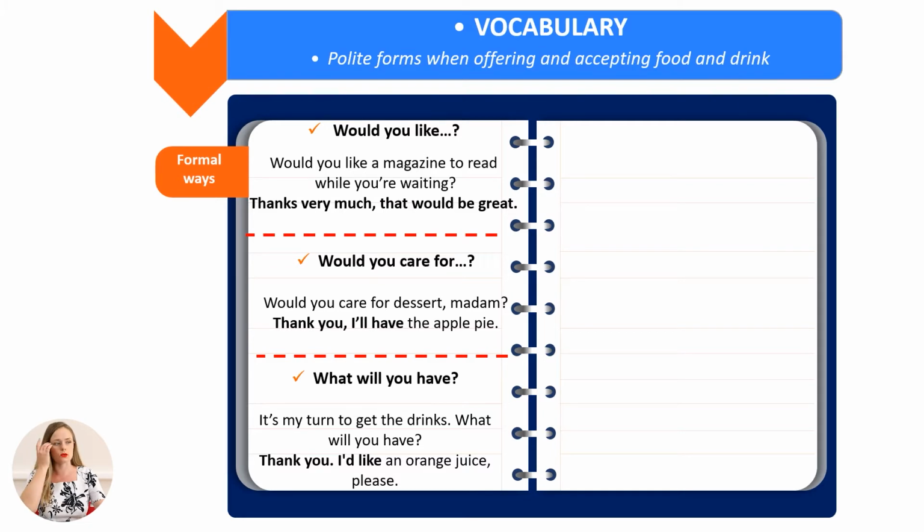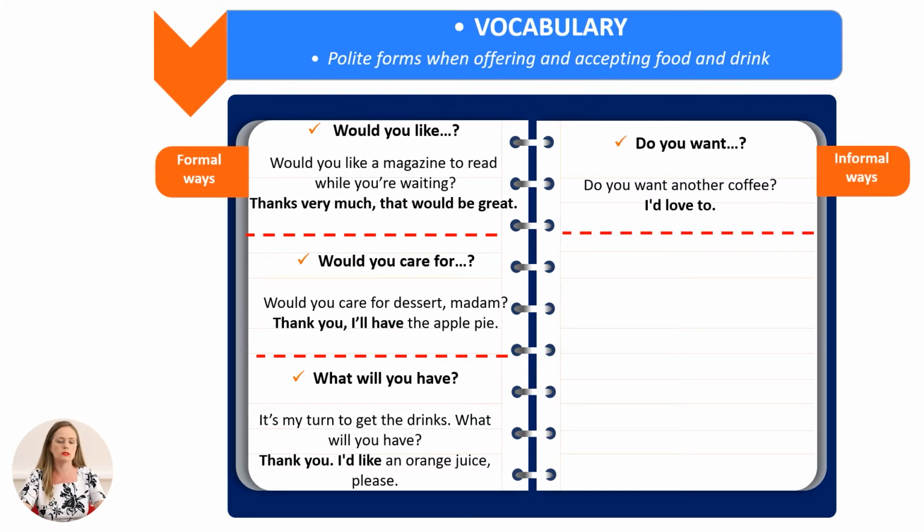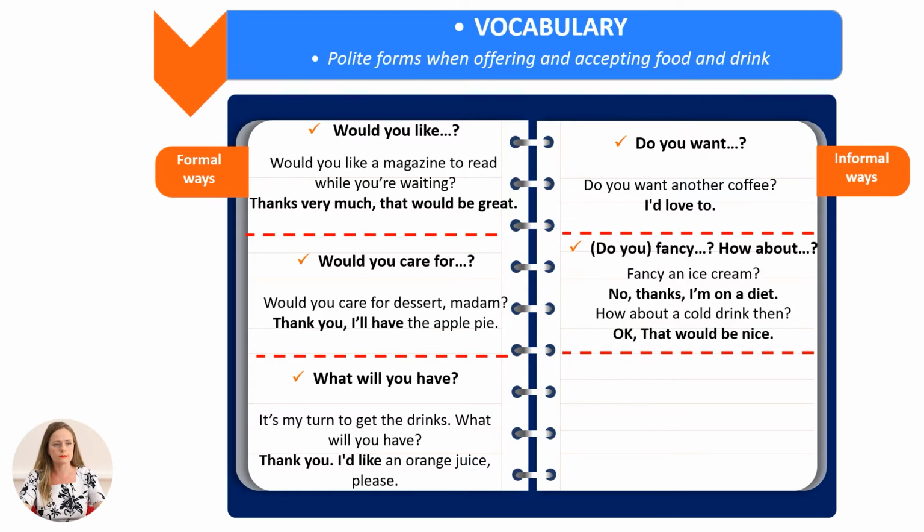Okay, now let's go to informal ways. Do you want? This is a more informal way of offering something to someone. Do you want another coffee? I'd love to. Do you fancy, or fancy just, or how about? Fancy an ice cream? No thanks, I'm on a diet. How about a cold drink then? Okay, that would be nice.